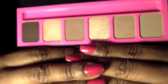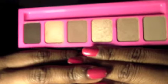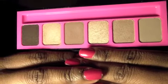So on to the makeup. For eyeshadow, I have chosen to go with the Bobbi Brown Nude Palette. I showed this when I first bought it and did a video on it. I love this palette. The colors are versatile.